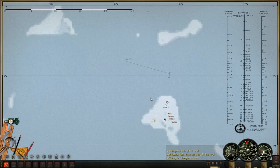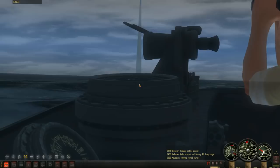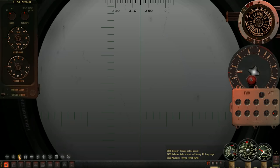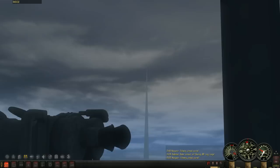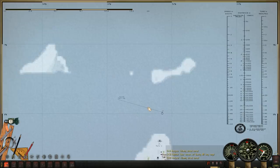We'll see. Hopefully. What the heck is that? What is going on? Is that... I don't know if I want to sail towards that. It's like a giant needle. Okay, let's avoid the paranormal. We're turning the opposite direction anyway, so yeah, let's steer clear of that.